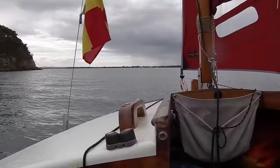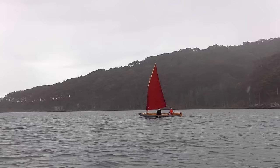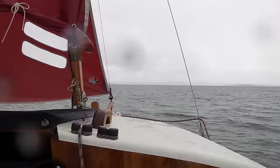Just going around the end of Pool Bar Island. There's a few showers up ahead. We have had a couple of showers. They're only light though, pretty light rain. And they don't last too long, so it's not too bad. It's quite warm. So yeah, we're into autumn now in Australia. Best time of the year for sailing. Normally blue skies, but today it's very overcast.